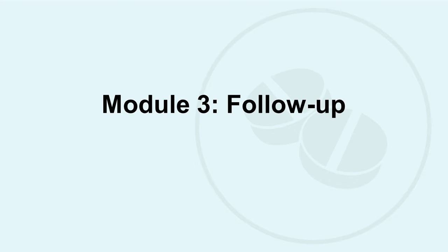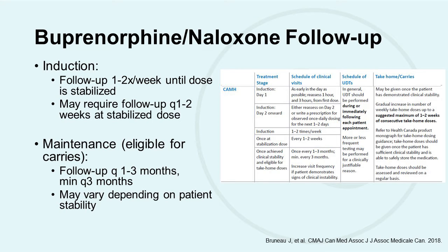Final module. During the induction phase, follow up 1 to 2 times a week until dose is stabilized. Even at the stabilized dose, it may require a follow-up still every 1 to 2 weeks. In the maintenance phase, PCP can play a huge role assuming care of a patient in the maintenance and stability phase. Follow-ups are not as frequent, they're every 1 to 3 months, and it depends on patient stability. The follow-up interval may extend if a patient is returning to normal life.